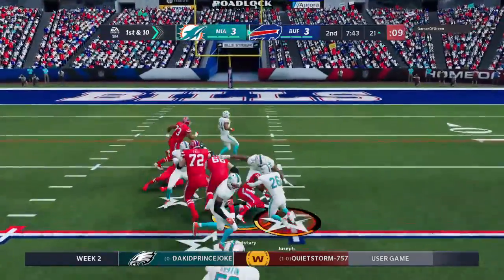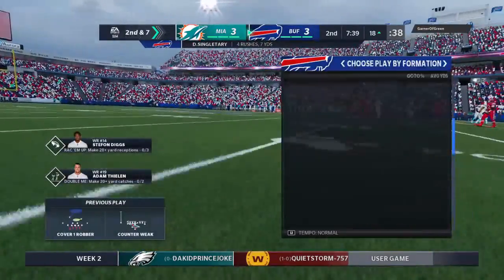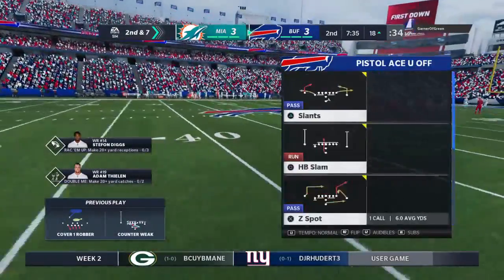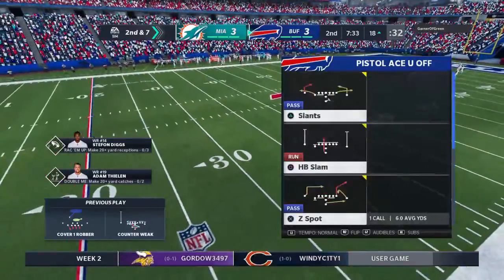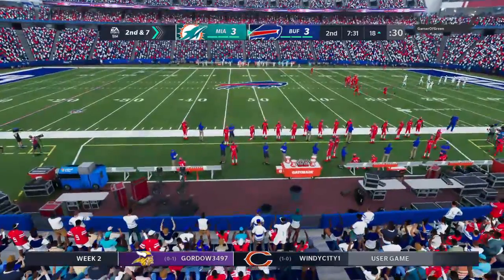They'll run on first down with Singletary. A gain of 3, 2nd down. And there's the first tackle of the game for Carl Joseph. He's one of those safeties that you can utilize in any way you want. But I will have to say, I think the number one thing he does best is tackle.